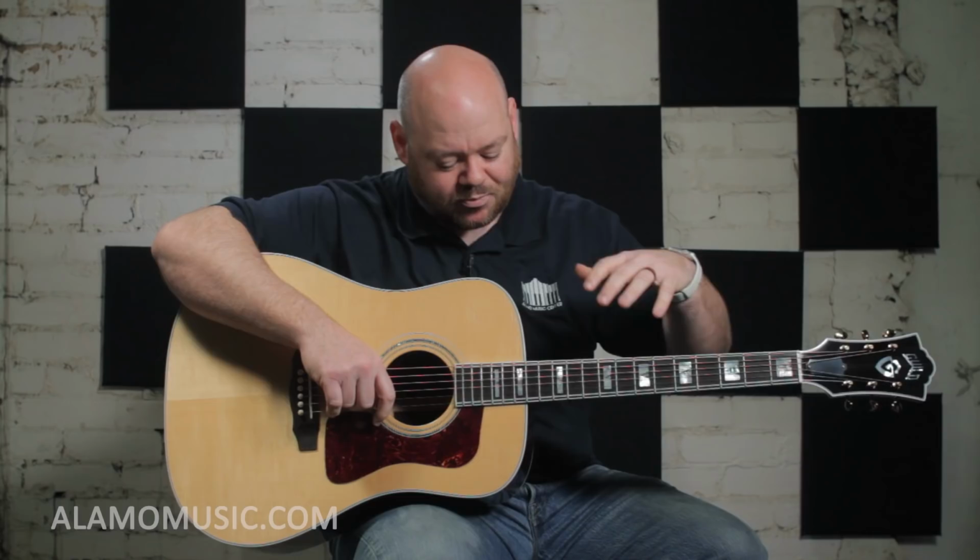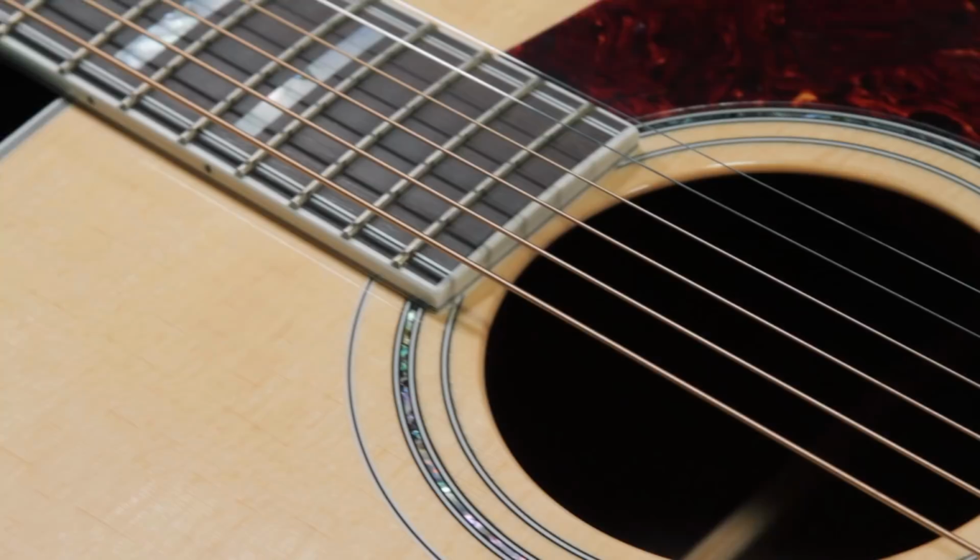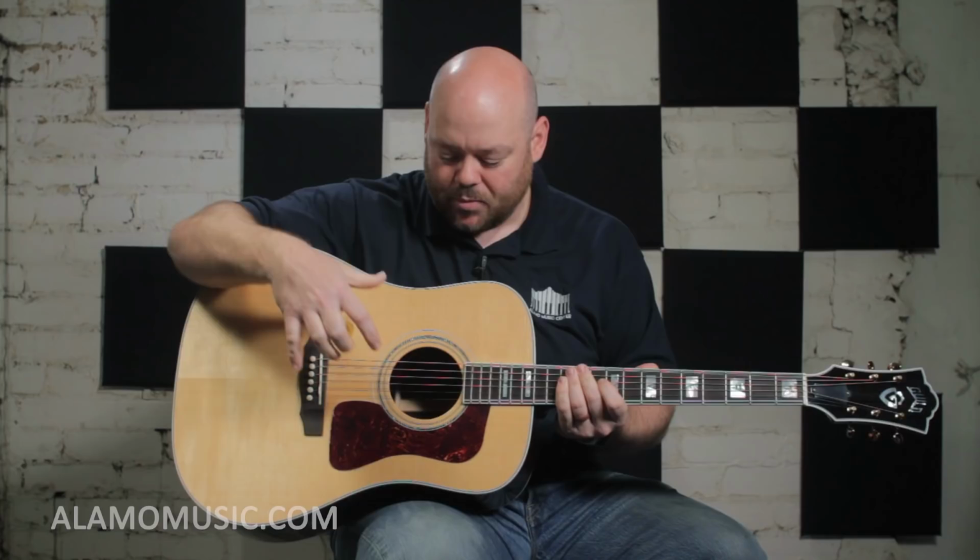And I'm kind of chuckling because as I'm talking, the guitar's so resonant, I can feel it picking up what I'm saying. So maybe a little taste of what's to come when I play the guitar. Abalone rosette around the top. Underneath, the bracing is scalloped red spruce, which is what you'll find on Guild's website. Red spruce is also known as Adirondack spruce. So it's a Sitka spruce top braced with Adirondack.